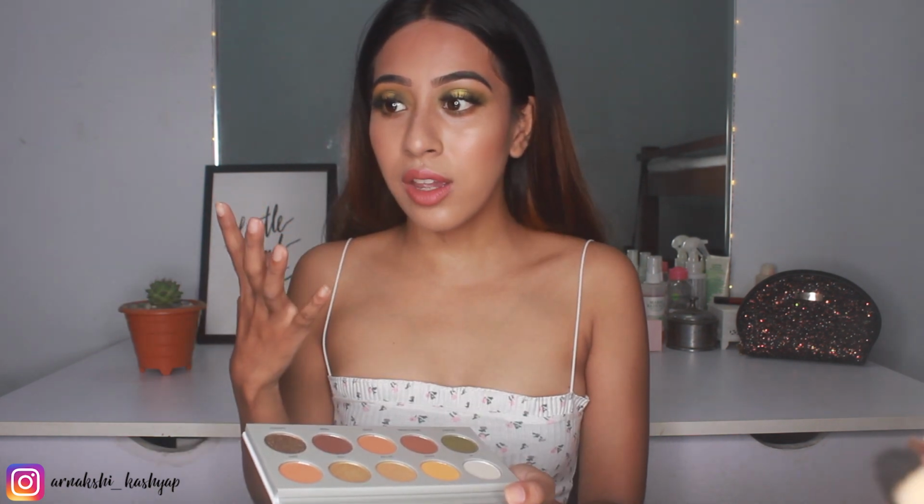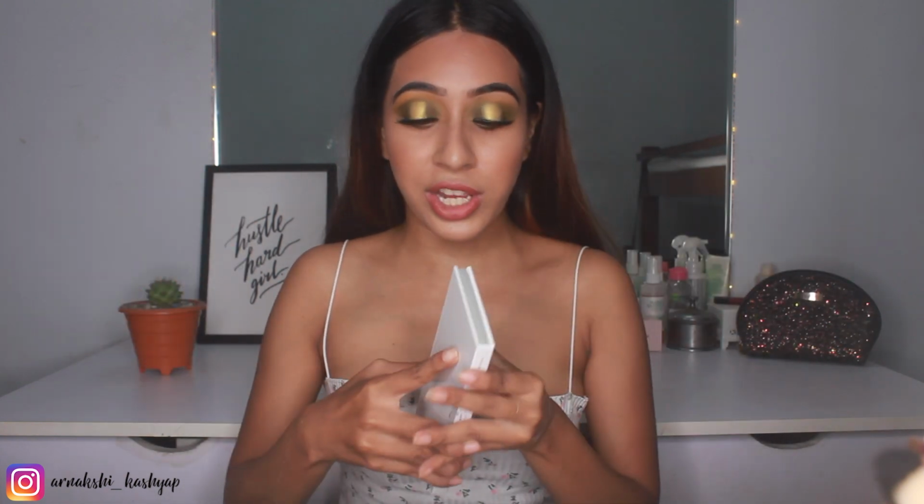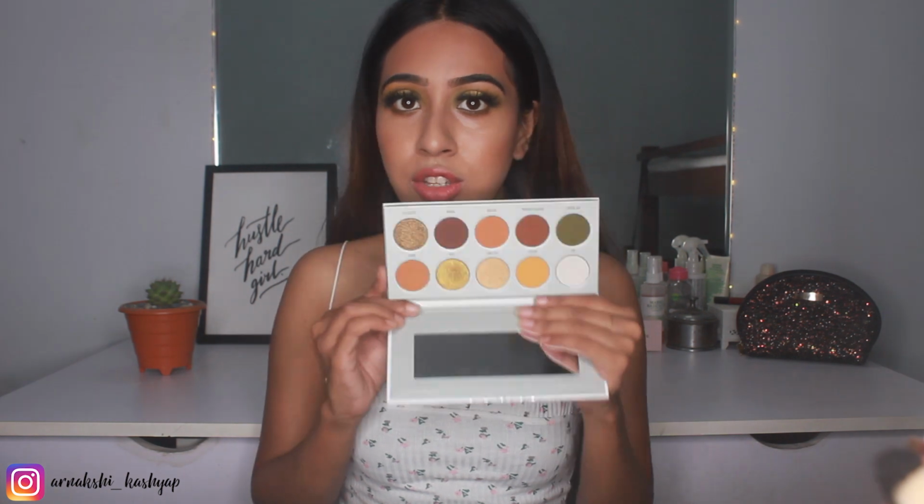On camera, it looks okay, I know it looks okay as I'm saying, but in person it doesn't look nice. I'm really pissed with this shade. But other than that, I love the excess shade. As I said, I love the excess shade and I love the coin shade. I think they are really good. And let me see how the other shades perform.